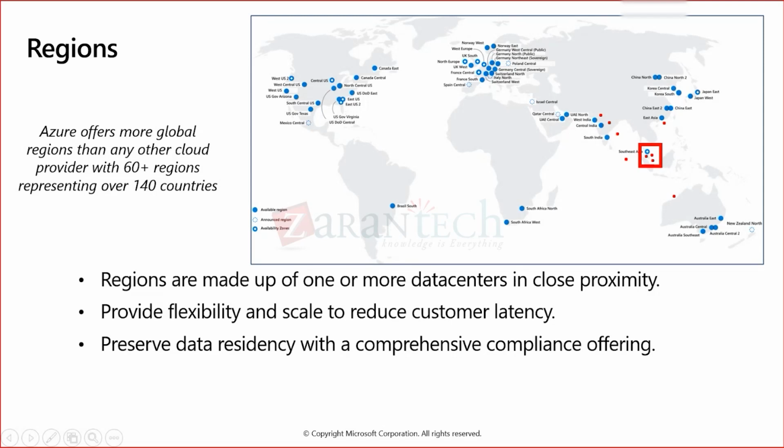Region provides you flexibility and scale to reduce your customer latency, and it preserves data residency with a comprehensive compliance offering. So region actually represents a collection of data centers, provides you flexibility and scalability, and preserves your data residency. Whenever you create any resource in Microsoft Azure Cloud, you have to select the region which is close to your user, right? And you have to be aware of region deployment availability.